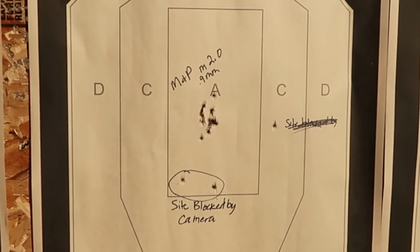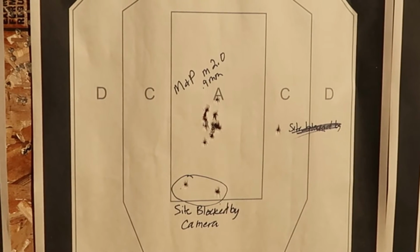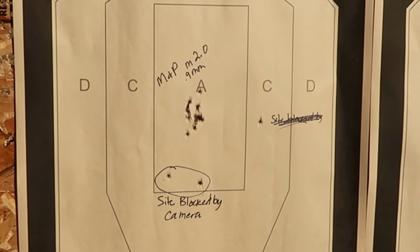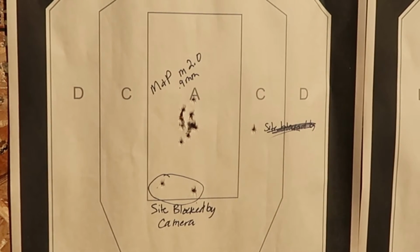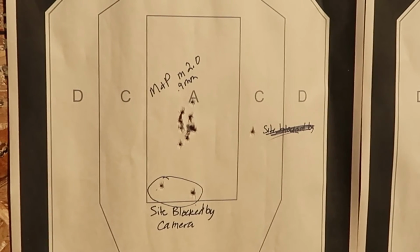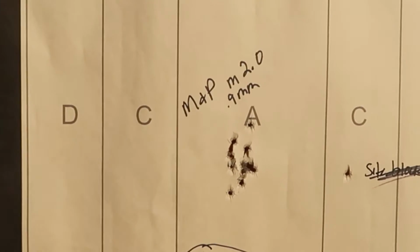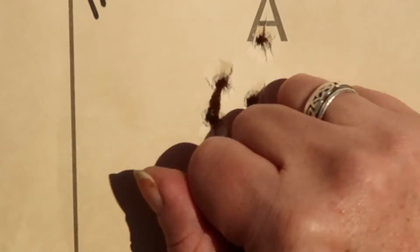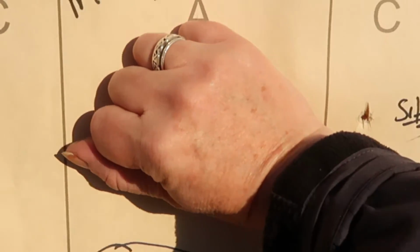As you can see with the M&P M2.0 9mm, I had a couple strays, and that was just strictly because when we were trying to film, the camera had to be right in front of me to see if we could get the sights lined up. The other sight grouping, pretty good. If you think about the size of a fist, I am well within that.